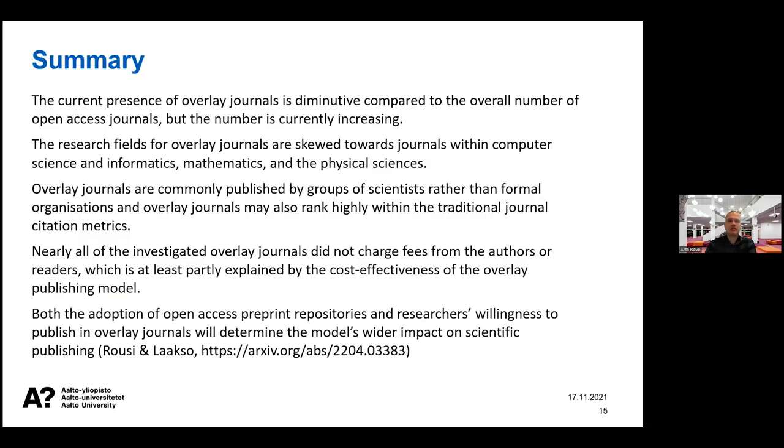summary before we go to questions, is that okay? The overlay model is still quite small in amount compared to the overall number of open access journals, but the number is currently increasing. And the current journals are definitely skewed towards computer sciences, mathematics, and physical sciences. But in recent developments, the initiative has been taken, or the model has been adopted, also in other fields.